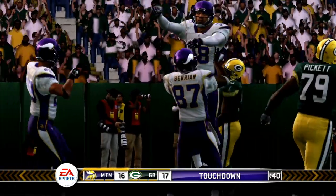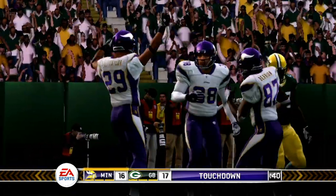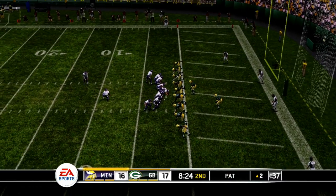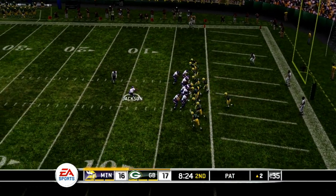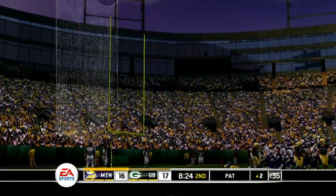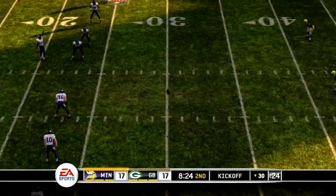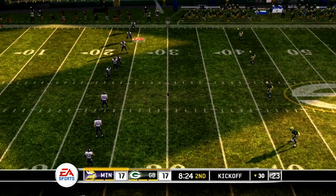Touchdown, Minnesota. What a run that was. He was trapped behind the line of scrimmage. It looked like he was going to go down for a big loss. Instead, he breaks the tackle and runs it in for the touchdown. Ryan Longwell puts it through to tie the game. Here's a look at the drive summary presented by Sprint.